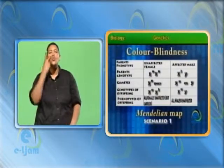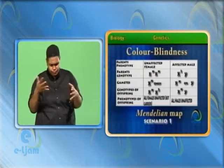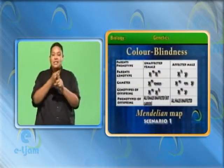Look at these three examples. In the first case, an unaffected female crosses with an affected male. The cross results in all female carriers and all unaffected males.